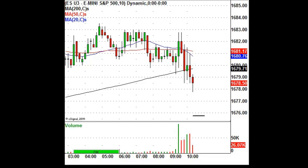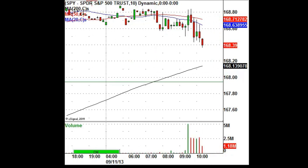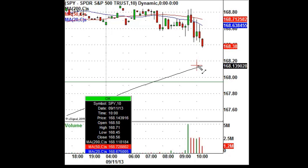For those of you trading the spiders, you're going to look for the 168.15 level, and a lot of times in our chat room we'll trade right off the spider chart, even if you're trading E-mini futures. So that would be around this 168.15 level. This would be the bounce level for the spiders as well. Just make sure I draw that line, and it's right there. There we go. So if you're trading the spiders, that would be the level.